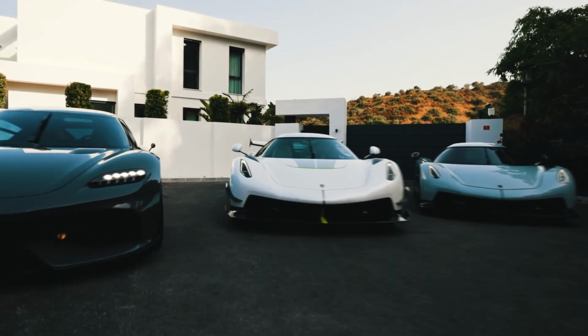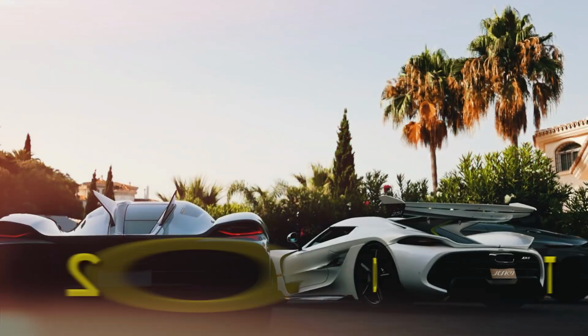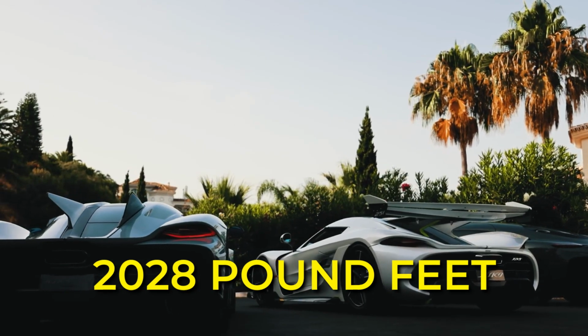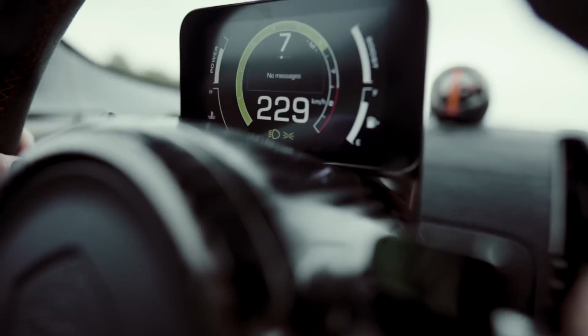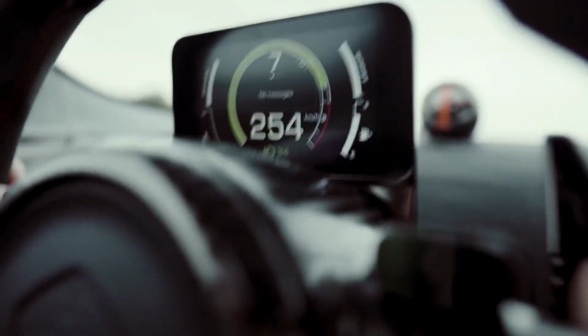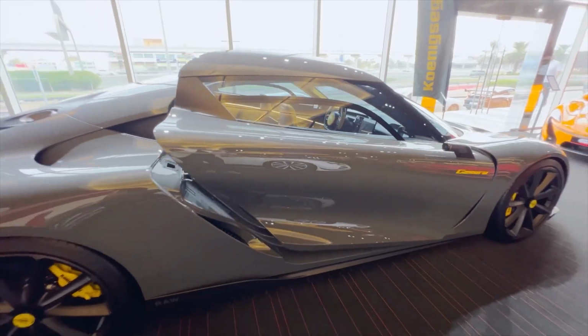The Gemera doesn't just have torque, it has torque that could probably bench press a small mountain. With a monstrous 2,028 pound-feet of torque at its disposal, this car doesn't just accelerate, it catapults you into a whole new dimension of speed and adrenaline. Trust me, the Gemera is about to redefine everything you know about velocity.